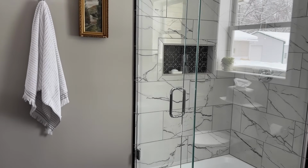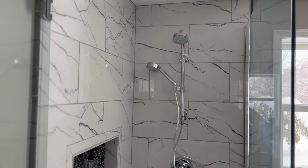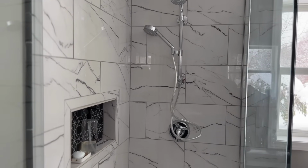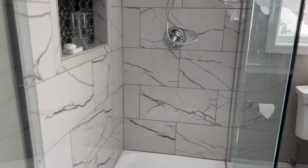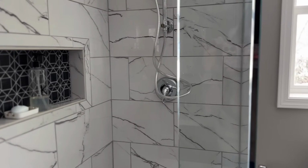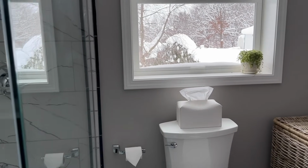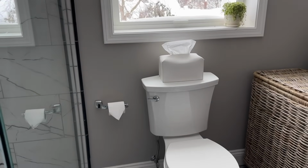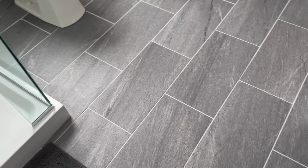I chose to keep all of my plumbing fixtures in the chrome finish and then just sprinkle in some gold throughout the other areas to warm the space up, because the tile is already on the cooler side and I didn't want it to be too sterile, which is also why I went with the color Thunder from Benjamin Moore on the walls to bring in a warm gray.